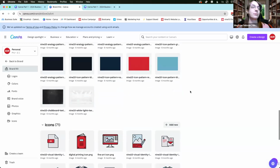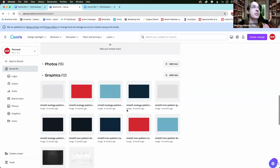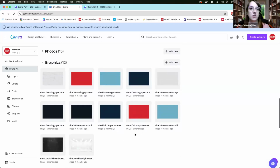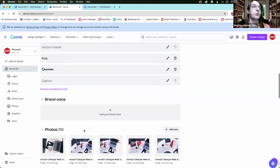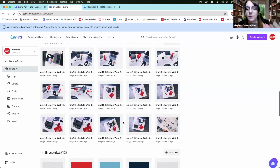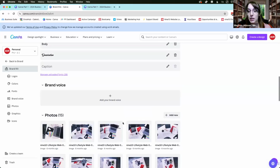It's really neat. Also, there are areas to add your icons and your graphic elements. So textures, backgrounds, graphic elements, like if you have a wave or a circle or those chevron patterns that we saw in that example with the chamber market, this is where they would go. You also have photography. So if you have a photo style that you like and you want to consistently use those branded photos, you can add them into your brand kit. So a lot of really great options here.